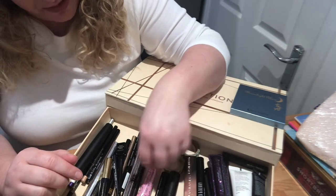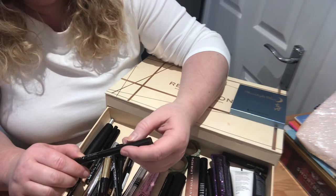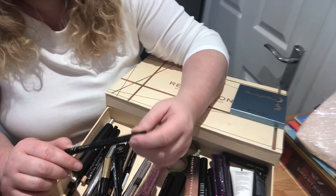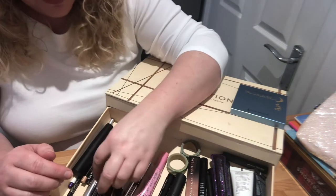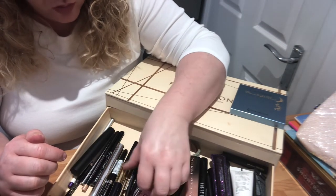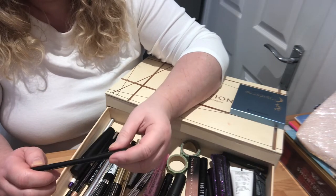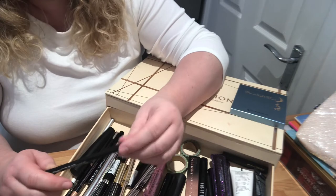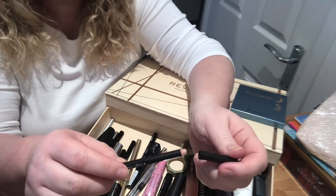I'm also going to pick a Kohl and an eyeliner. A felt tip eyeliner, the number 7. So that's in brown. Quite fancy brown. And I will pick a little Kohl. Oh, and this came from a set that Tracy gave me. The Diego Dalla Palma, number 1. So I'll pick the Kohl. There you go, that is really cute.